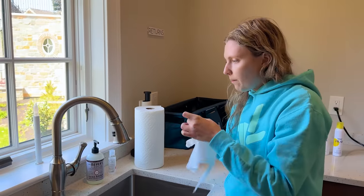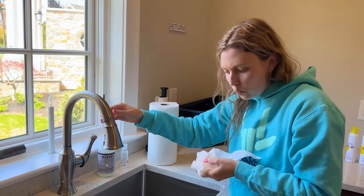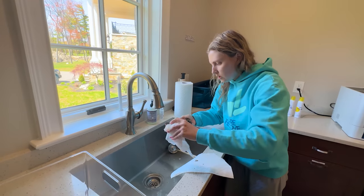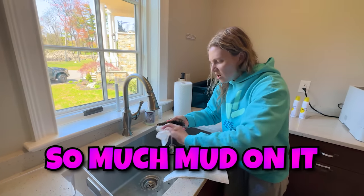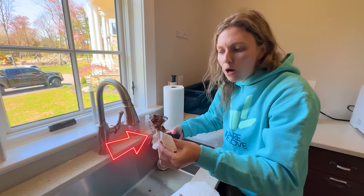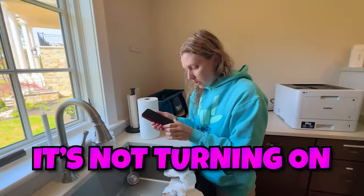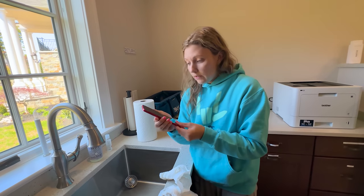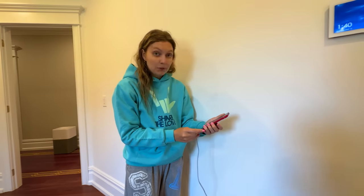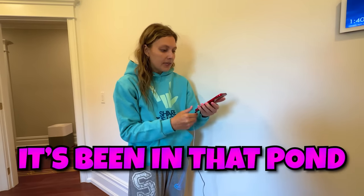Maybe I should just get a wet paper towel and gently wipe it off. I don't want to get the phone more damaged. Oh, so much mud on it. Oh my goodness. Look at all that mud that was on the iPhone. It's not turning on. Okay, maybe we'll plug it in to see if it can charge. Plug it in. See if it works. Might be really dead. We have no idea how long it's been in that pond.